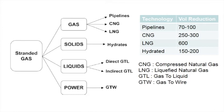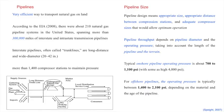So you can see why LNG is useful for longer distance transportation: a lot of energy goes into changing it from gas to liquid, and therefore once it is changed we have a lot of concentrated energy and it can be easily transported from one place to another. Now all these methods are in place, but the important one that we want to discuss is the pipeline method.